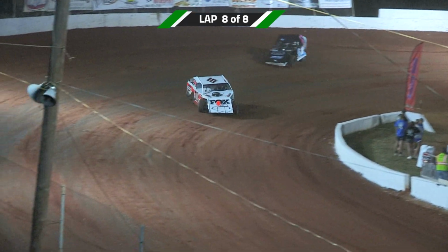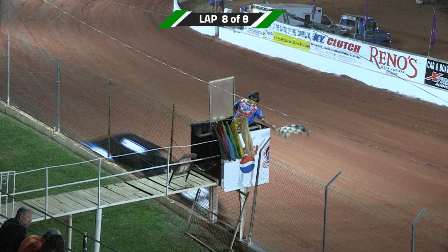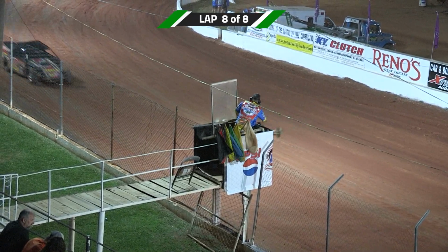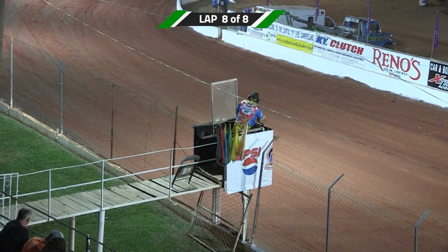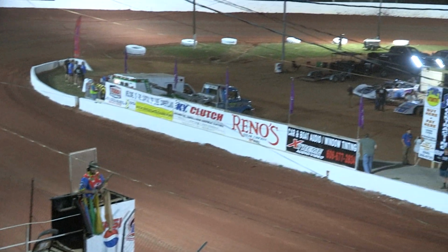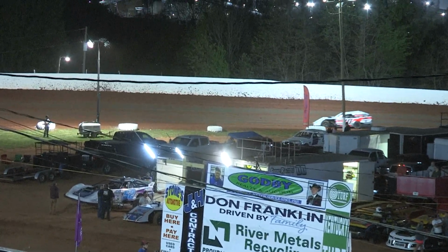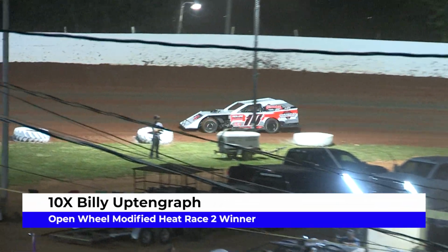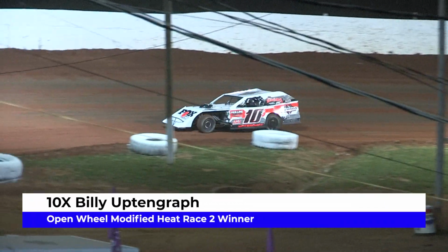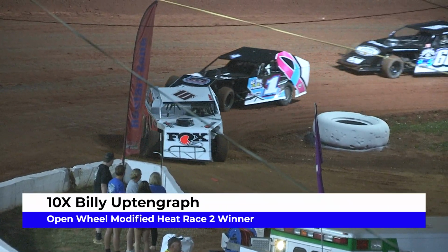Checker flag in the air. Checkers in the air. Billy Updegraff going to take the win. Dustin Cordier goes second. Adam Wright goes third. Tim Patrick, Sarah Patrick. So third will go to Adam Wright. Second to Dustin Cordier. And the winner of your Roe Arkansas Transport Open Wheel Modified Heat Race number 2 out of Glasgow, Kentucky. And that's it. That is Billy Updegraff.